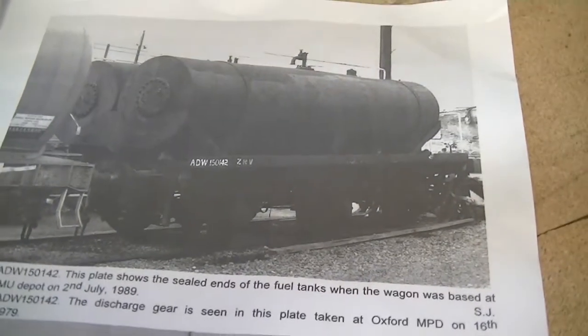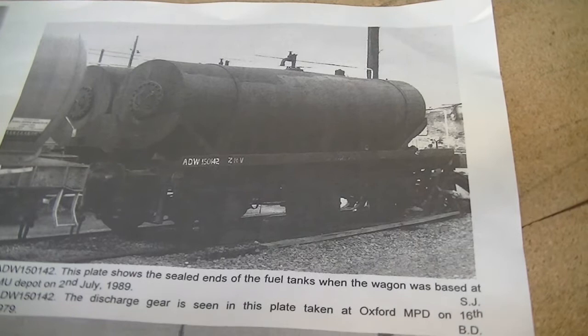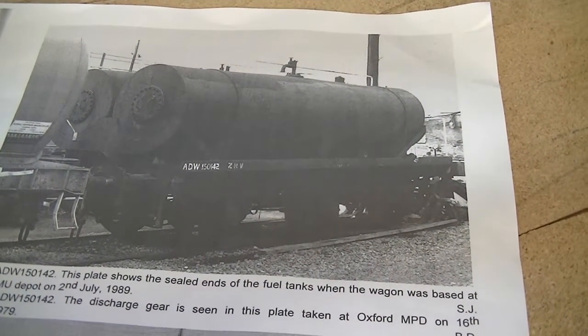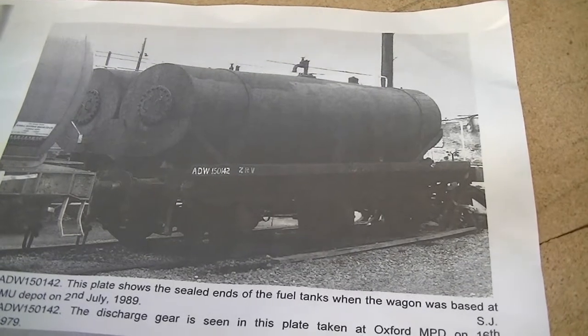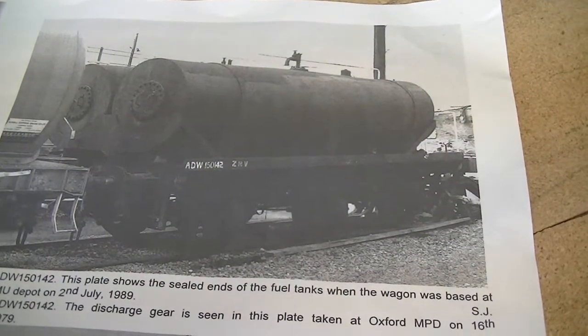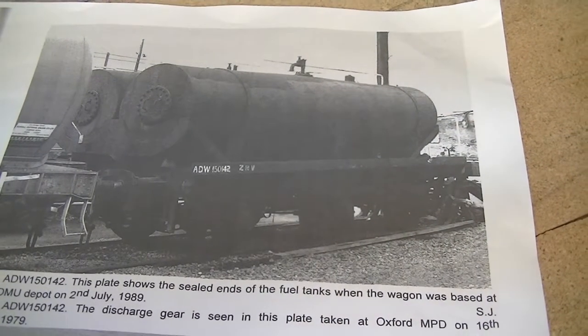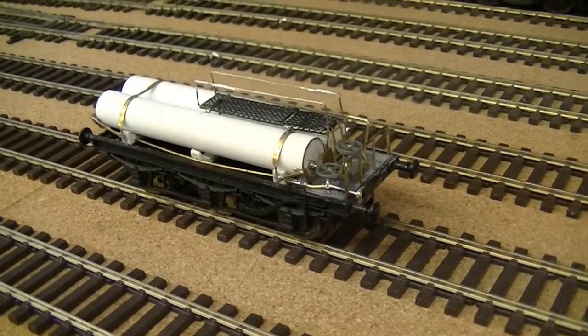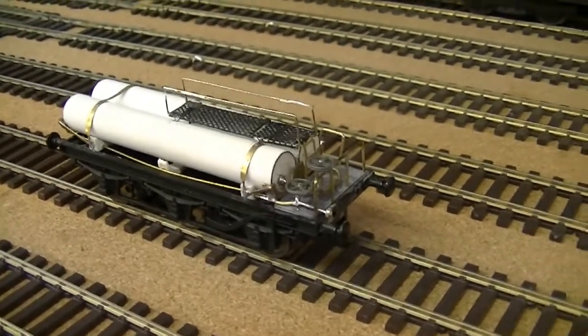I like different freight stock especially. It just adds a load of interest. You can get anything out of a box, but to actually make something that's totally different to what's available, I always find that interesting. So this is progress on it so far.